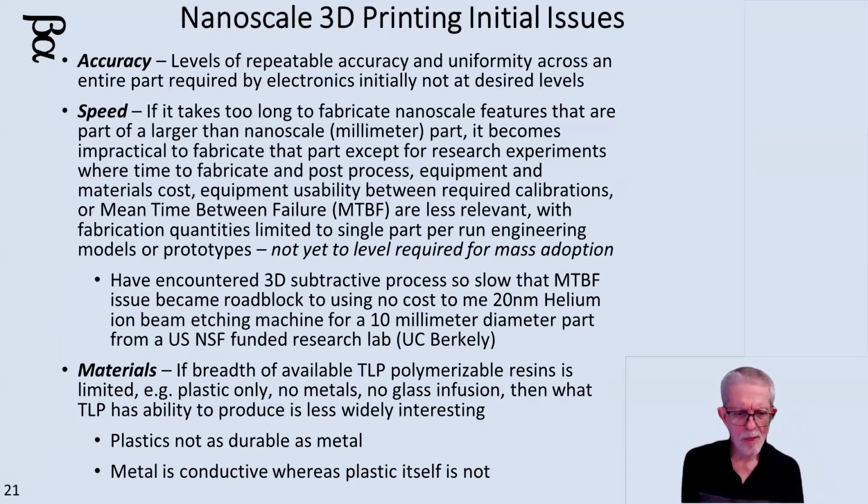So faster. Materials. The initial materials they used were just polymer resins. You can't make anything hard out of that. I want to make metals. I want to make stuff conductive. I want to make hard plastics. I want to make dental crowns that will last a lifetime because they have no pores in them. Well, materials issue, accuracy issue, speeds issue.